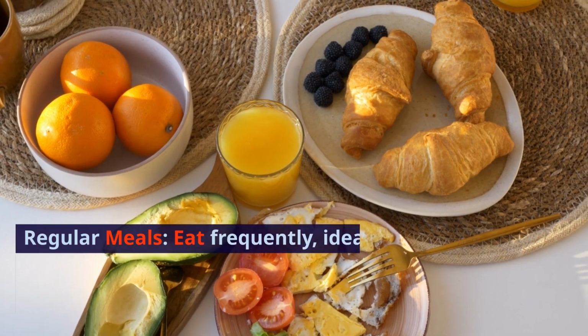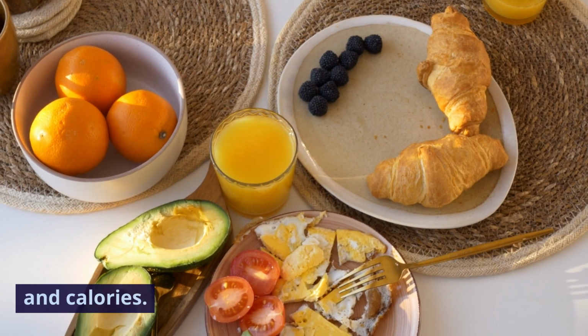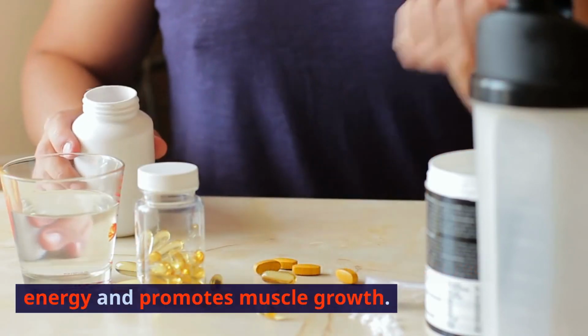Regular meals. Eat frequently, ideally every 3 to 4 hours, to ensure a constant supply of nutrients and calories. This helps prevent your body from using stored energy and promotes muscle growth.